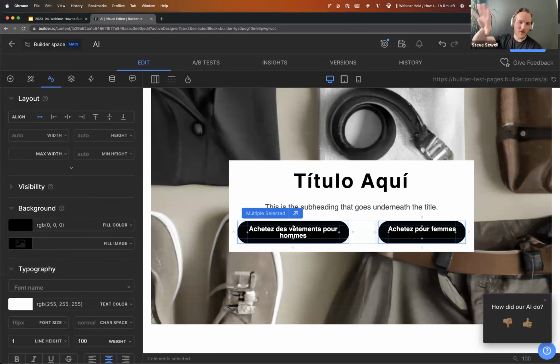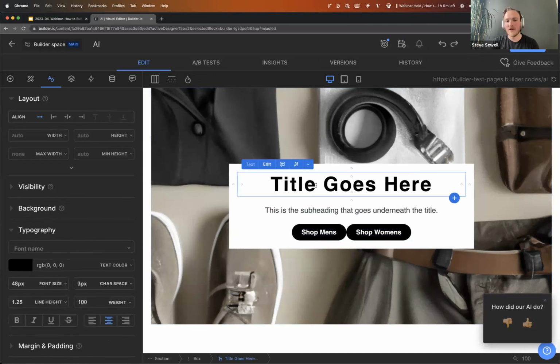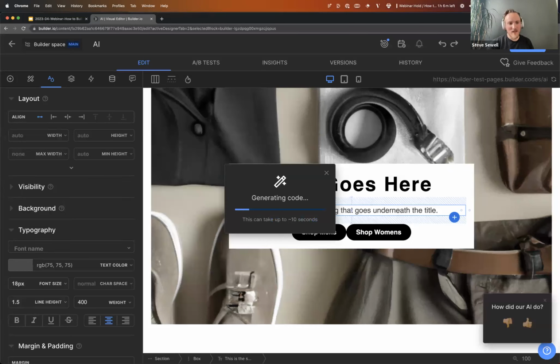Now, Builder has workflows and integrations with localization providers, so you can have these things generated by humans, approved by humans, stuff like that. But these are kind of a fun use case. I will go back here, but you can obviously do a whole lot more than that. In this case, we can also say, this is kind of a boring placeholder. Let's say, describe why Everlane's products are the best products. Let's see what the AI comes up with.